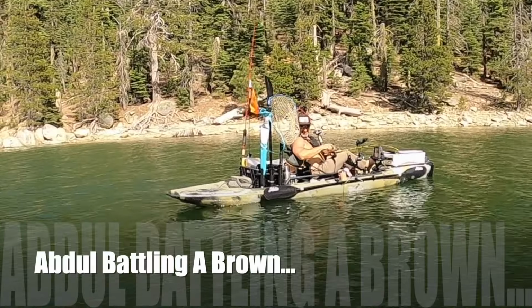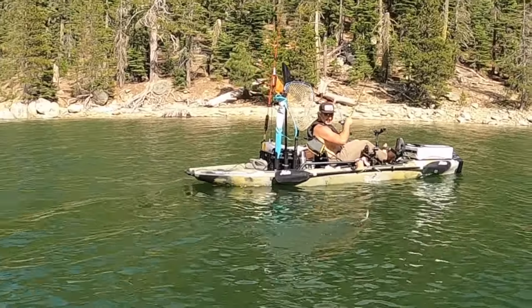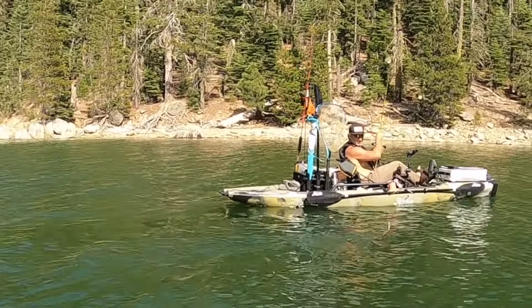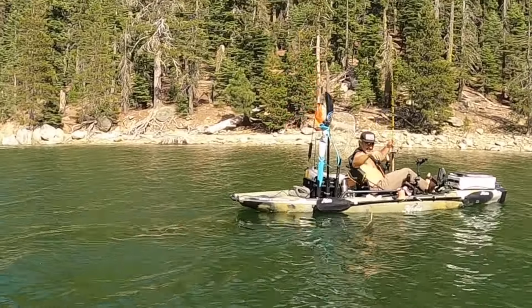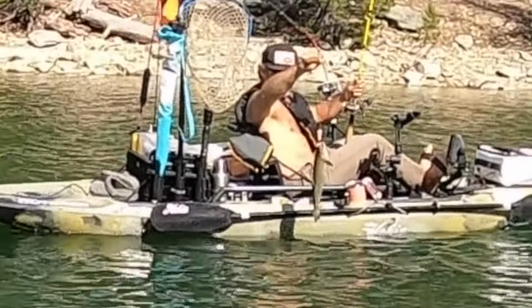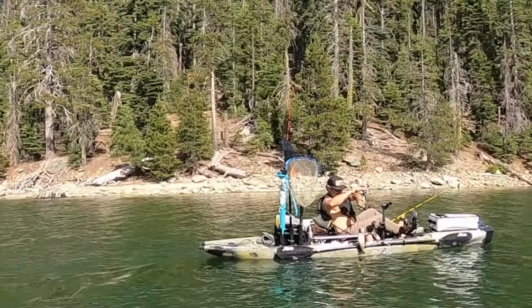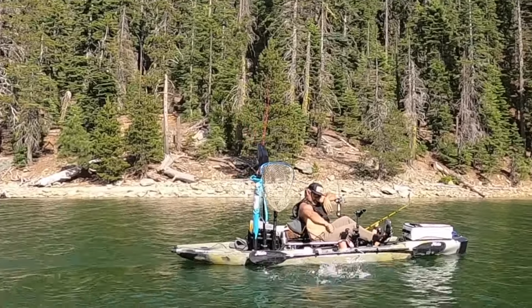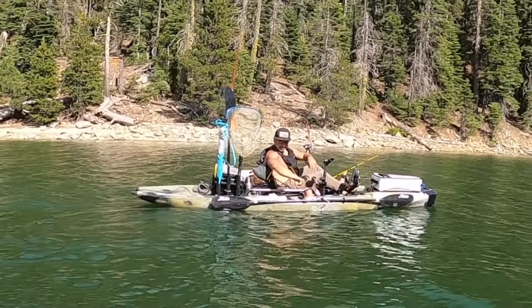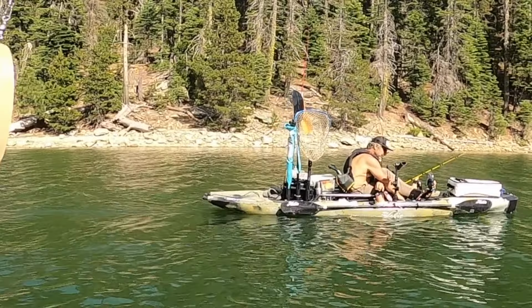This is an epic fight. Brown. Oh, nice. Oh, yeah. Beautiful brown. Chunky fish. Wow, look at the colors. Beautiful. 15 inches. Nice. Got several browns today. That's probably the smallest one we got, and that's a pretty nice fish here at Bucks Lake.